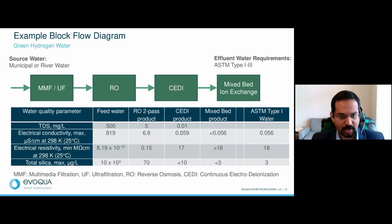Now, what does that look like? The media filtration would remove the suspended solids, and UF the same. At the end of two passes of RO, this is typical, let's say, on the high end of municipal water and river water, 500 ppm of TDS gets reduced to 5, which gets reduced further down to 0.01, and up to about 17 mega ohm electric resistivity at the end of the CEDI process. And then mixed bed ion exchange gets it to ASTM type 1 quality for this particular case.